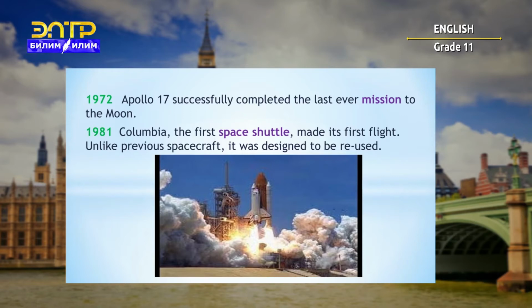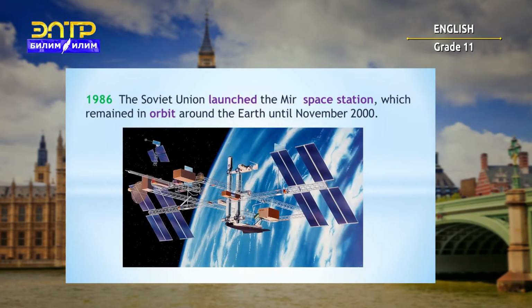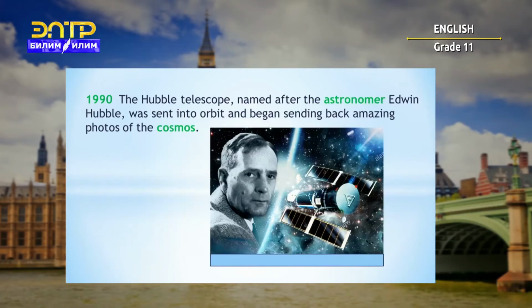1981. Columbia, the first space shuttle, made its first flight. Unlike previous spacecraft, it was designed to be reused. 1986. The Soviet Union launched the Mir space station, which remained in orbit around the Earth until November 2000. 1990. The Hubble telescope, named after the astronomer Edwin Hubble, was sent into orbit and began sending back amazing photos of the cosmos.